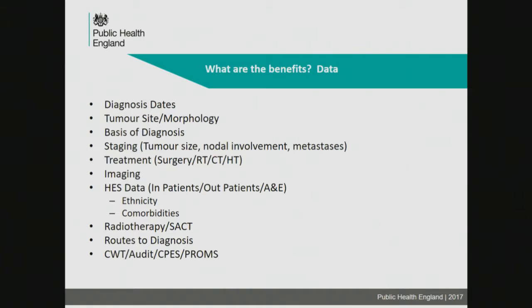We also have other information. So we have the 2-week cancer wait times, the cancer audit data that's available, CPES data, and patient-reported outcome measures.